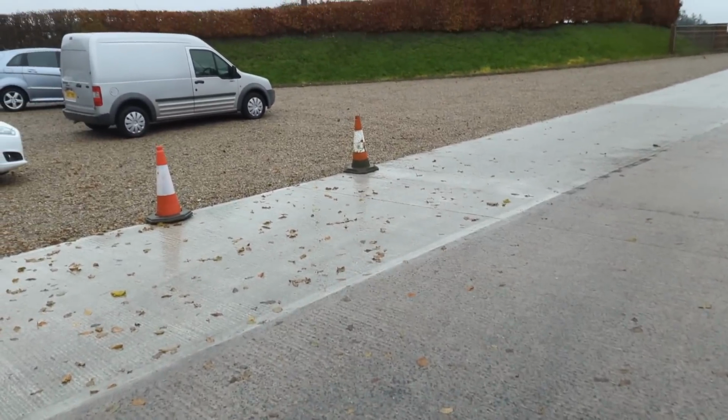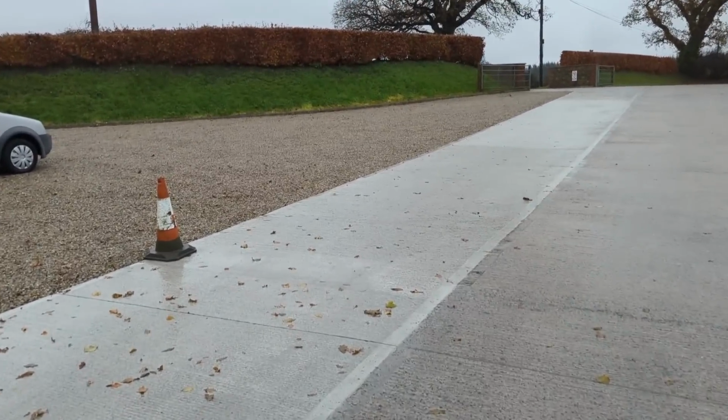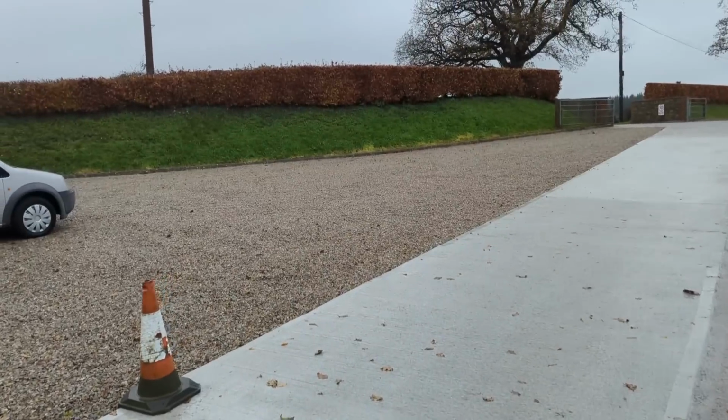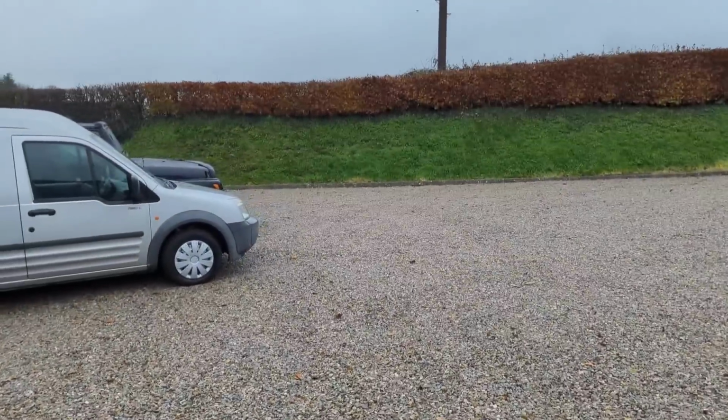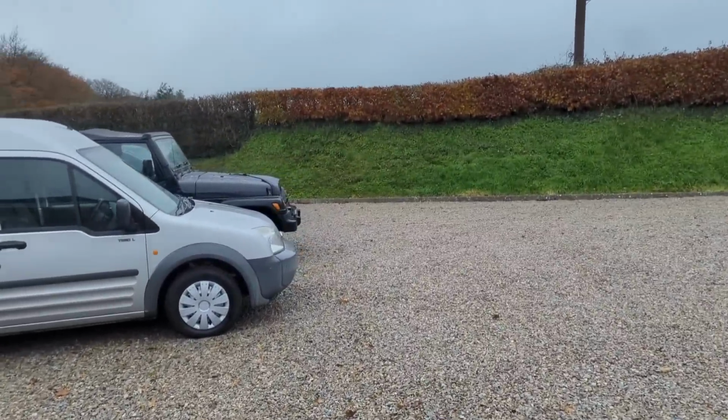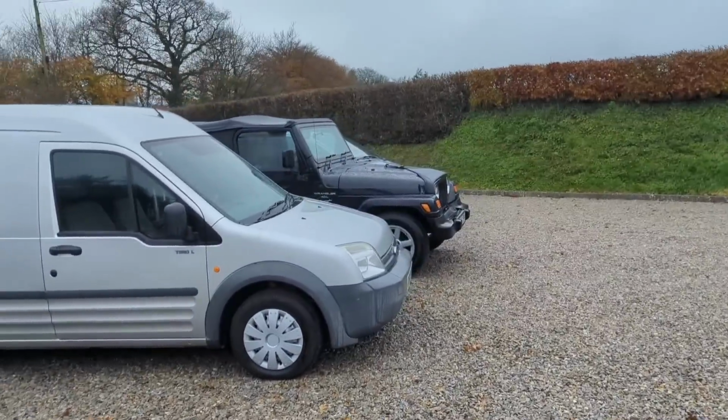The guy came to see the Jeep. First thing he said when he pulled up on the Jeep, is the price negotiable? I wasn't in the mood to play. I said, why, do you not think it's worth what I've asked for it? He said, oh no, I think it probably is. I said, there we go then.